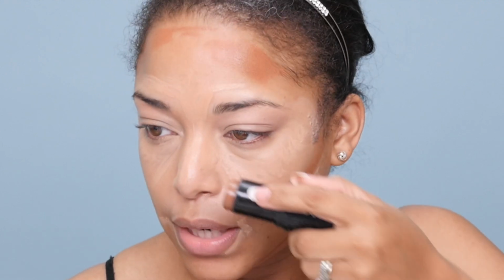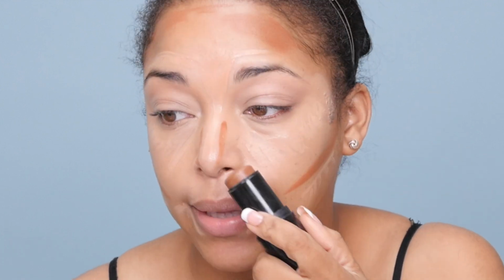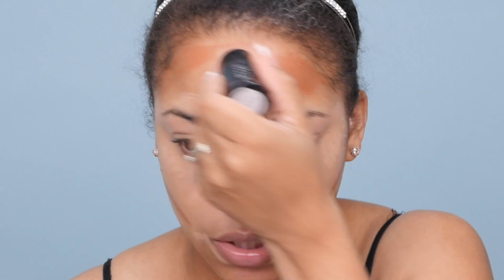I do have a video on how I highlight and contour, so go ahead and take a look at that if you would like to for a flawless finish. But I'm going to go down the bridge of the nose, or the sides of the nose. The bridge of the nose I've gone down with my highlight, and we're going to start blending. We are blending.